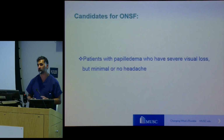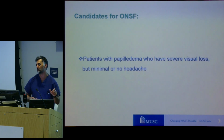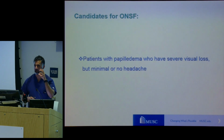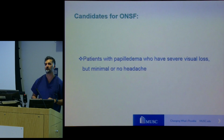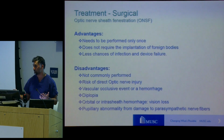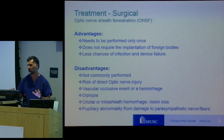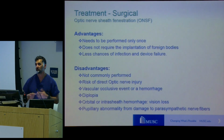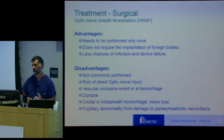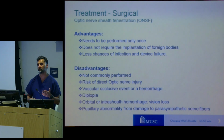Now, it's a very good surgery, and it's usually reserved for patients who just have papilledema and vision loss and no headaches, because it doesn't really have an impact on the overall raised intracranial pressure. It really just focuses locally on the optic nerve itself. So again, some of the advantages: it usually only has to be performed once, so it's a very durable surgery. Sometimes these patients need 2 surgeries, 1 for each eye. But again, it's a one-time procedure for each eye, which is nice. It doesn't require the implantation of foreign bodies, so there's very little risk of device failure, device malfunction, or infection from a foreign body, which is great.